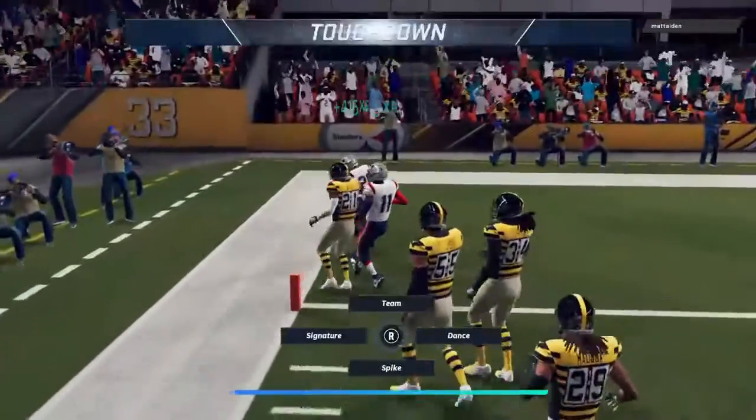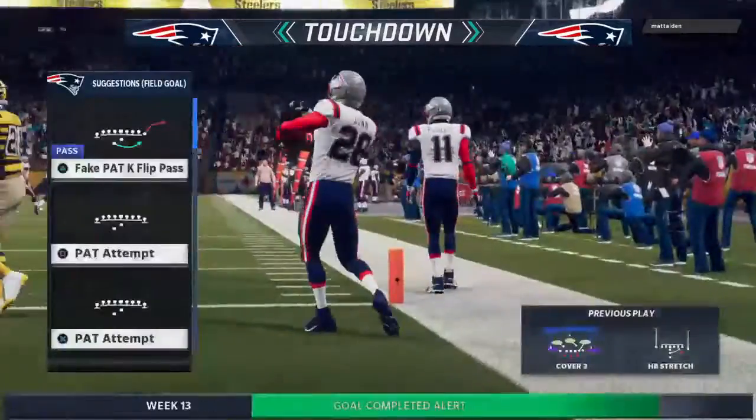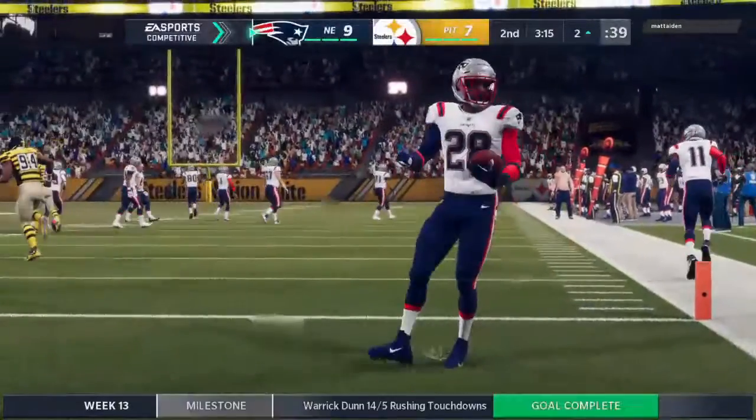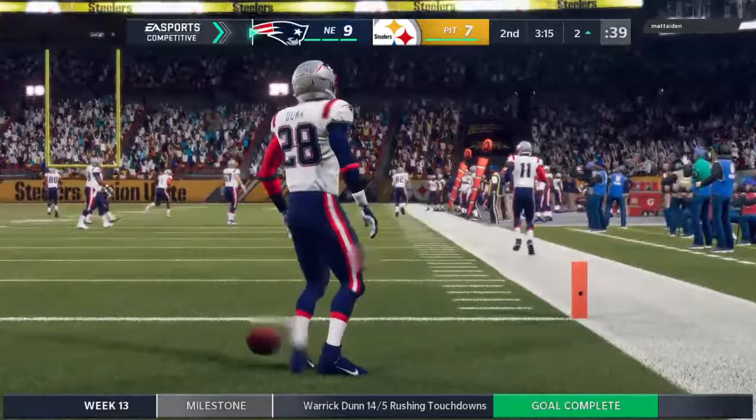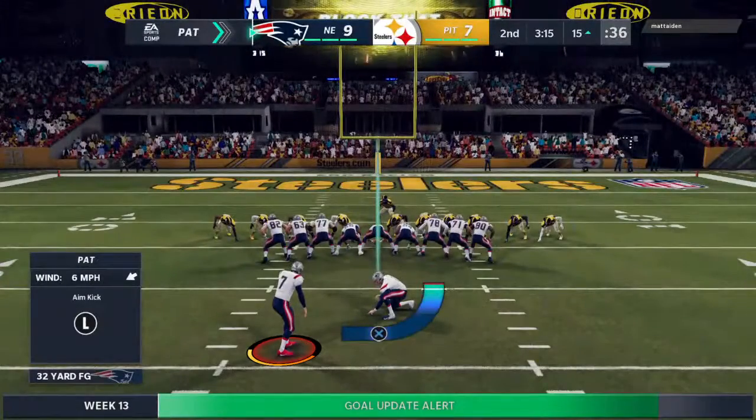And all the way in. Touchdown, New England. A great effort there. His 14th touchdown now on the year. And the Patriots have taken the lead.